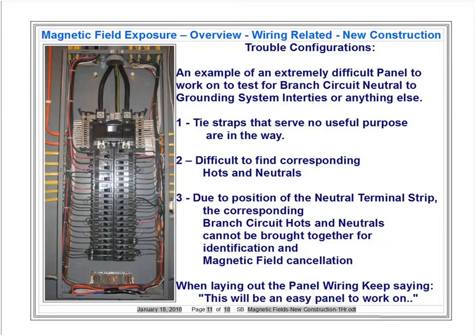And this would be another panel, and it's extremely difficult to operate. One problem is the tie straps that serve no useful purpose whatsoever, and all they do is cause problems for the maintenance people. So no tie straps. And then it's difficult to find the corresponding hots and the neutrals. Again, we don't know which one of those neutrals goes to which hot. And the third problem is just the design of the panel. A good panel would have the neutral running all the way down. It would go hot, neutral, hot, neutral, hot, neutral, all the way down. So everything is identifiable. And so when you're laying out the panel, basically keep saying to yourself, this will be an easy panel to work on. If anything is inaccessible, we don't like it.